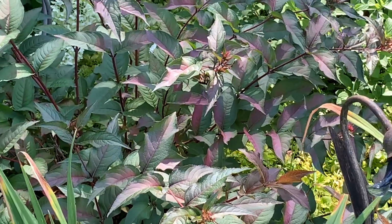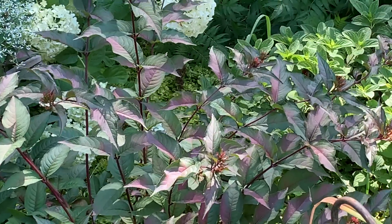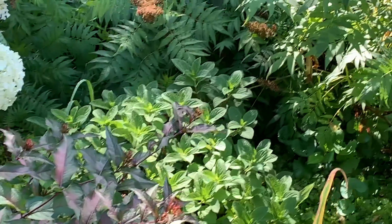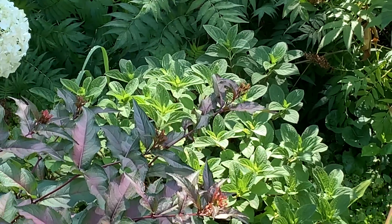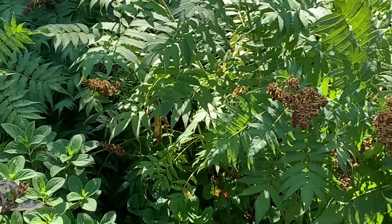I am liking the foliage on that. It is a honeysuckle Durvilla, but that's the little hottie hydrangea back there, and like I said, not one bud on it. I will leave it for one more year and see what happens.